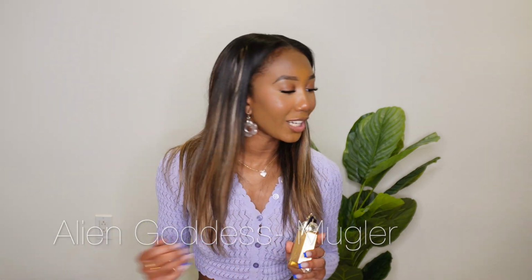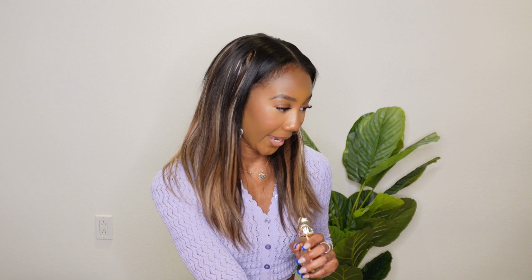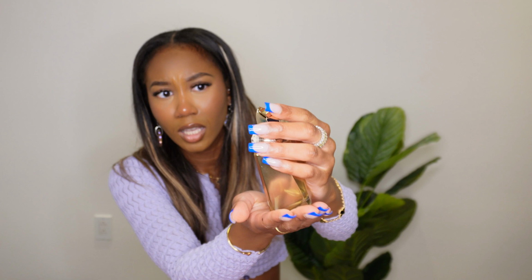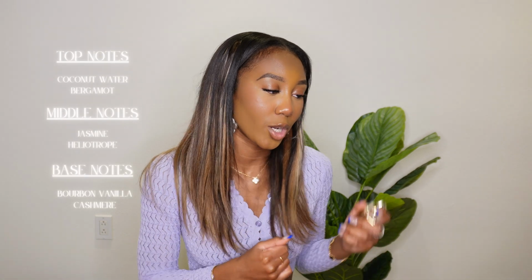Next we have Miss Alien Goddess by Mugler. She comes in at a whopping $150 for 2 fluid ounces. I think this just gives pure beach vibes. The bottle is beautiful. I'm trying to figure out if it's like chrome. So for the notes, it is coconut water, bergamot, jasmine, heliotrope, bourbon vanilla, and cashmere.